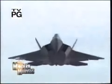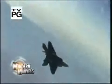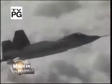The military's high-tech vanishing act, a masterful blend of contours and composites that makes aircraft invisible to radar. This sky-high sleight of hand is now coming down to earth and setting out on the high seas. Daunting, deadly, top secret. Now, stealth technology on Modern Marvels.